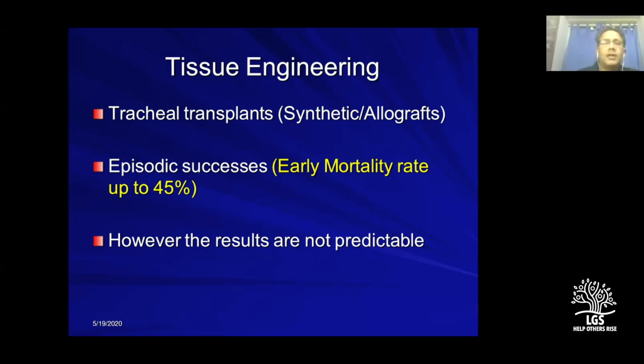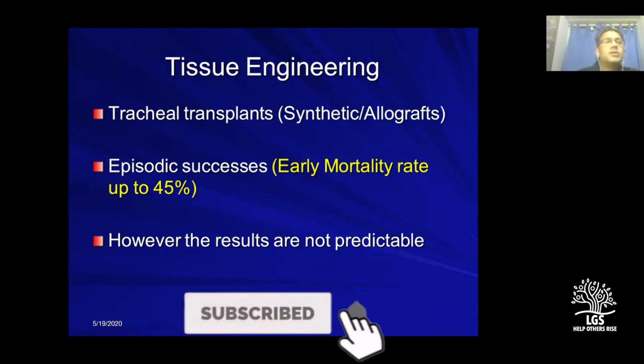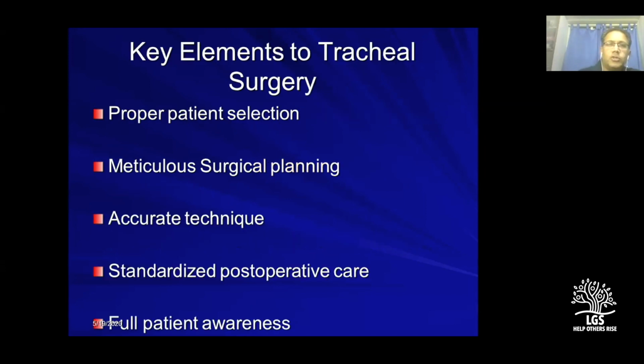But again, I think the case series are few and far between. Some case series have, believe me, mortality rates up to 45%. A lot of these patients have innominate blowouts and they actually die. So the results are not greatly predictable, but these are things you'll have to watch out for. And I think if at all we have tissue engineering in terms of a tracheal transplant, then that would extend our scope of resections for tracheal tumors.